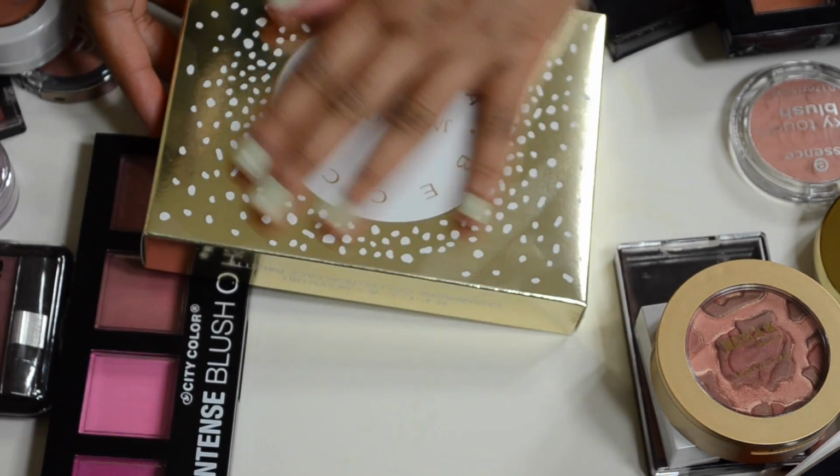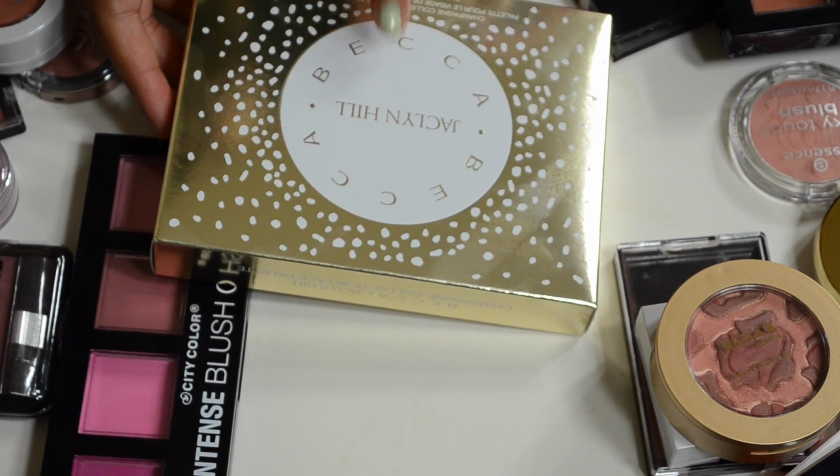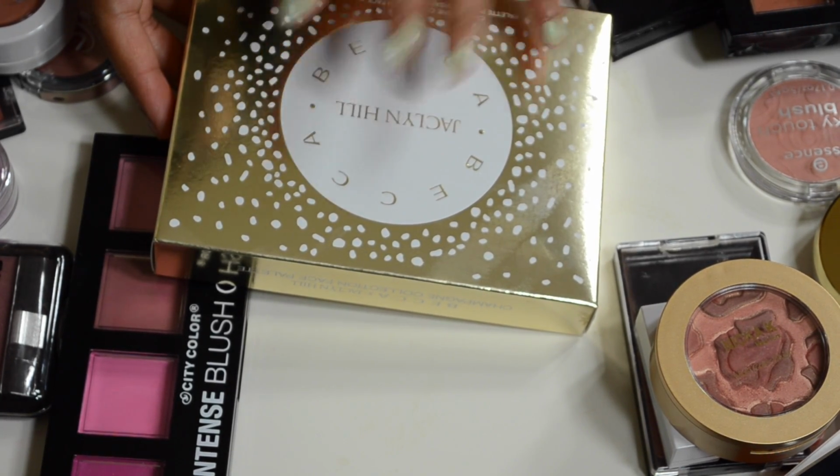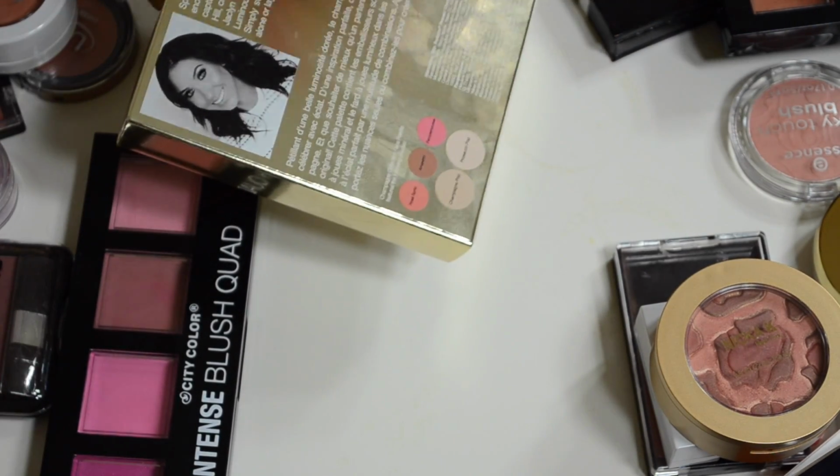Alright, this one, I just got this one. This is completely unopened, so obviously I'm going to keep this. This is the Becca Jaclyn Hill palette from the Champagne Pop collection, so I'm going to keep this one. Obviously it has 3 blushes, beautiful shades.